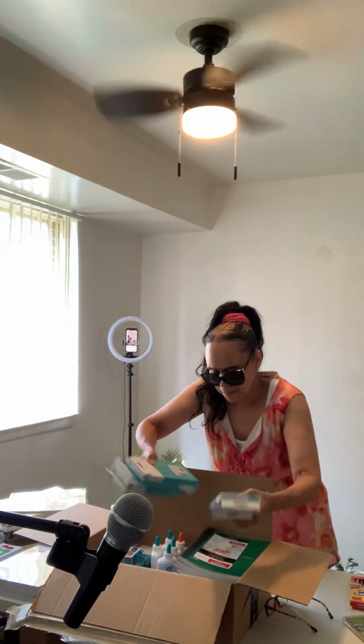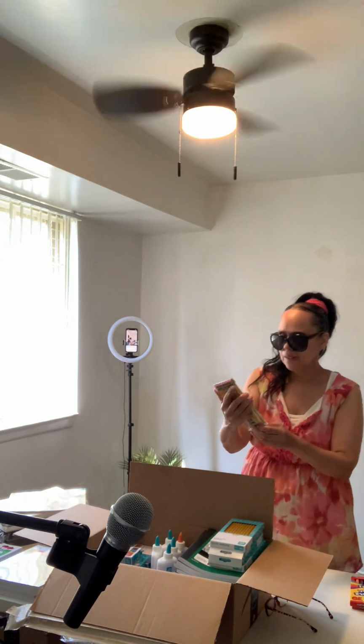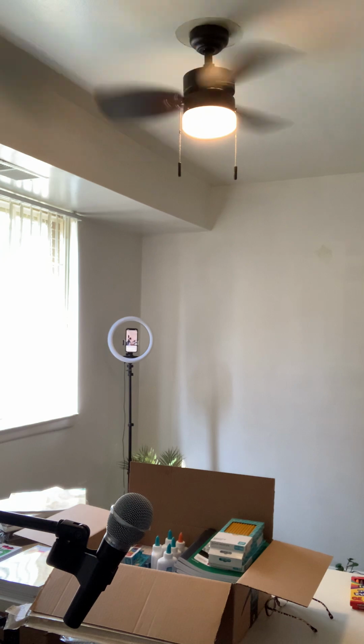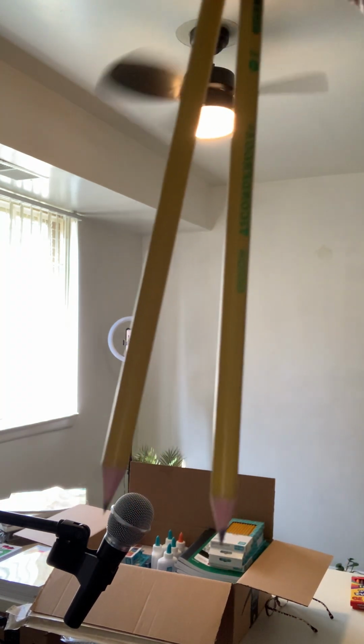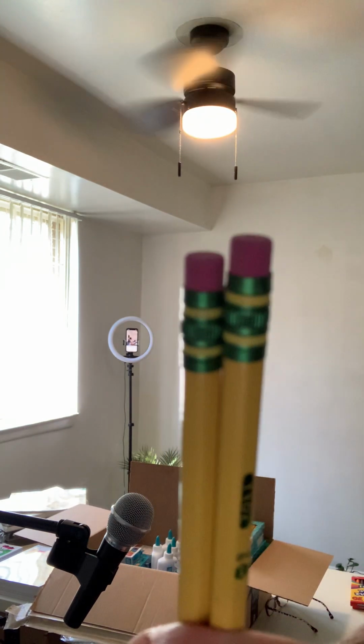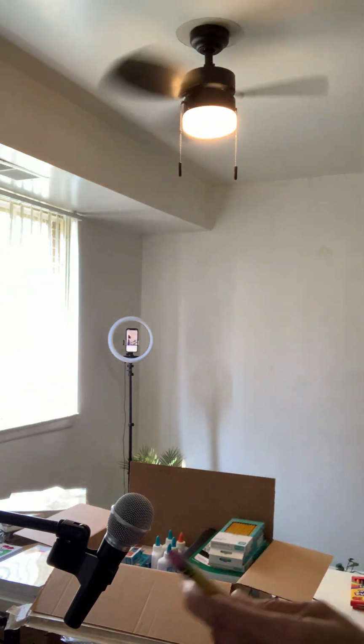These are plenty of pencils that they need. So these are the pencils. And these right here are already sharpened. So you don't have to open them, they're already sharpened. I purchased these from Five Below. And they already have erasers on them, so you don't have to buy any erasers.